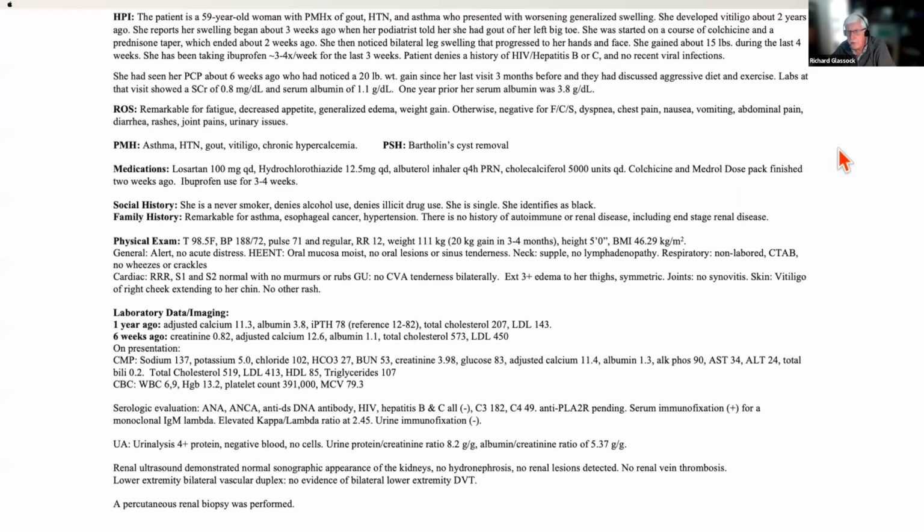Well, I don't know what the sensitivity of bone marrow staining for amyloid is, but I imagine it's pretty low.